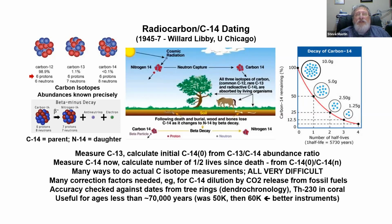So what good does all this do us? Well, if we have living things like an animal or a tree, as they're living and growing, they're absorbing carbon. And that carbon contains carbon 14, as well as the other 2 isotopes.